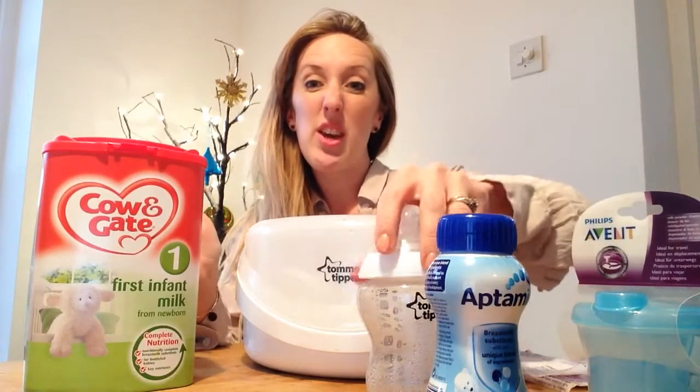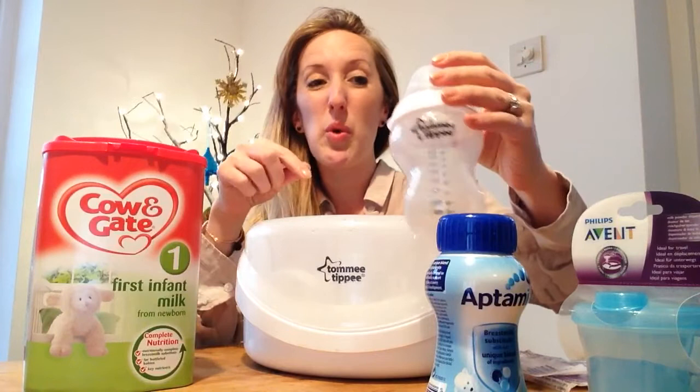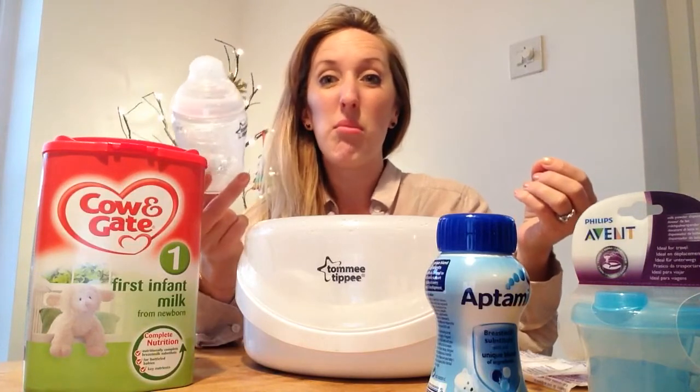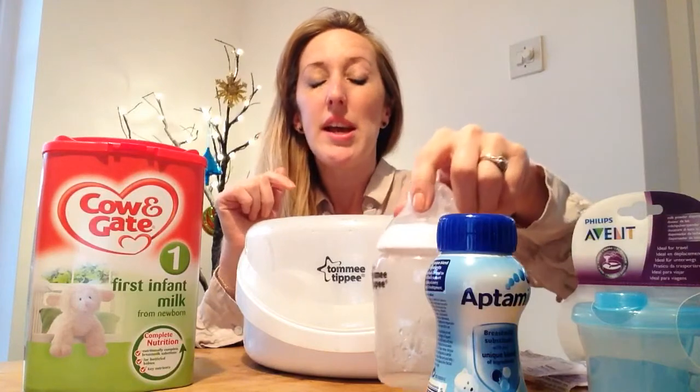The bottles that I use are the Tommy Tippy bottles. Loads of my friends use those Dr. Brown ones that are anti-colic, but these also say they're anti-colic, and Hope still uses hers for bedtime milk, so I've stuck with those and just bought some new ones.